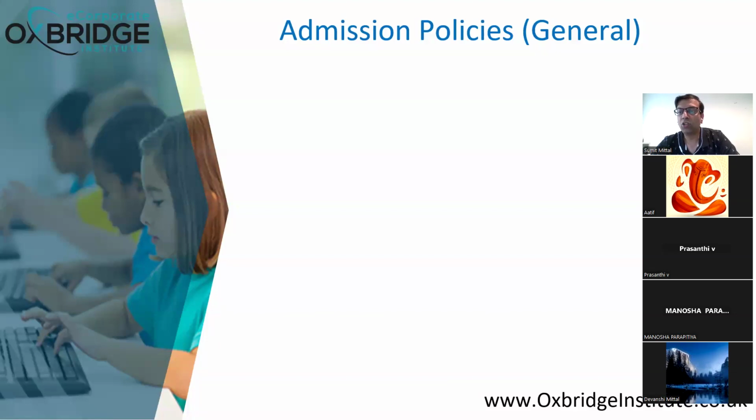Now let's talk about general admission policies. Obviously each school will have their own specific nuances in terms of admission policies, but these are general guidelines which are applicable across. In order to get admission in Buckinghamshire grammar schools, you need to score a total of 121 plus in the 11 plus exams. This 121 is the standardized score. What the standardized score is, we'll be covering in some of the later slides. Basically you need a score of 121 plus to pass.